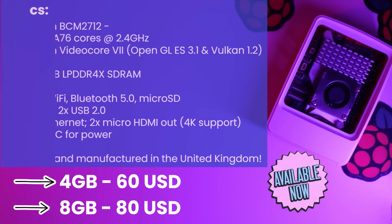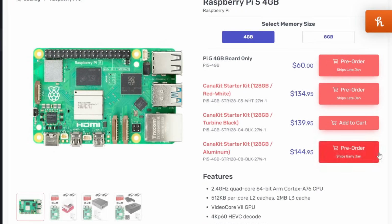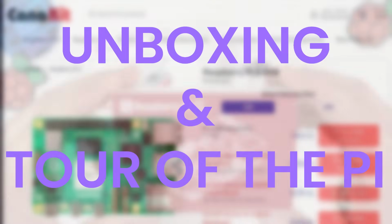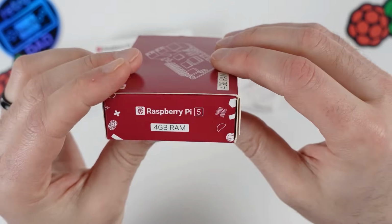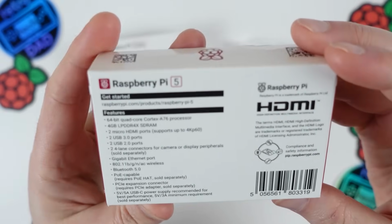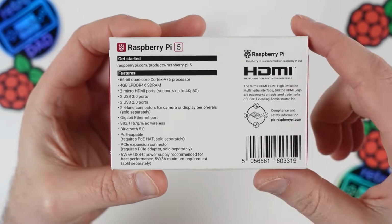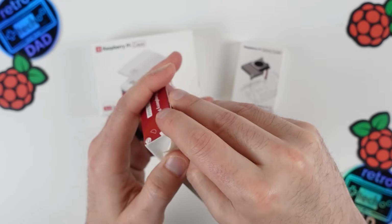It does look like popular online stores like KonstaKang are taking pre-orders for the next batch, which is due sometime in February. It's time to take a look at the Raspberry Pi 5 in hand, and as you can see, I purchased the 4GB model as well as the official case and active cooler for it. And of course we have a tiny box for a tiny board and with plenty of Raspberry Pi branding all around. On the back we have the full specs of the Pi 5, which we just discussed. Let's go ahead and tear the front flap open and check out what's inside.